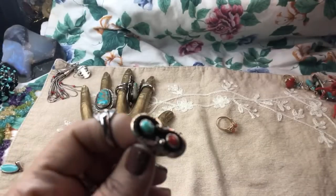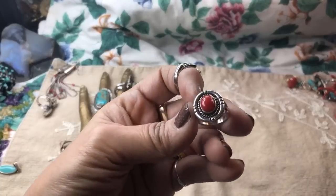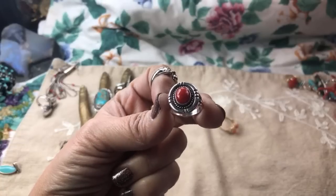And the coral is really beautiful and red. Here's a pretty piece I picked up from an Etsy shop. And I know the lady. She does videos. She's a really reputable seller.